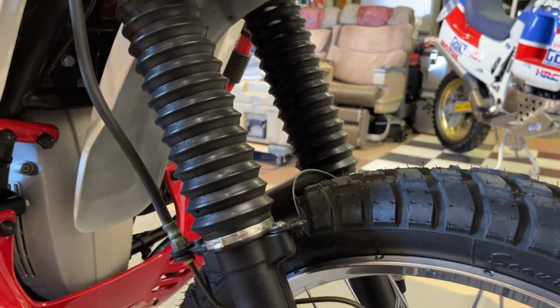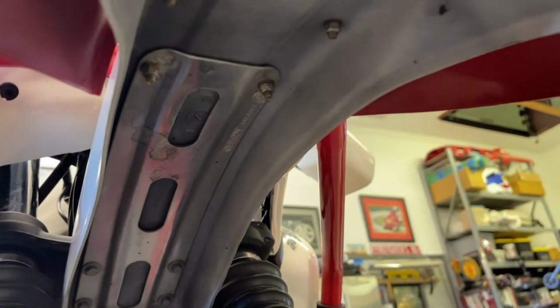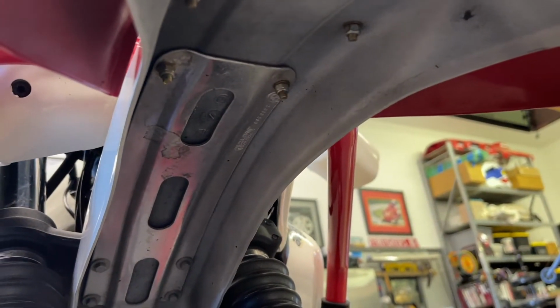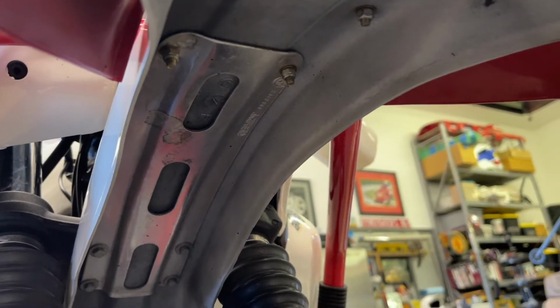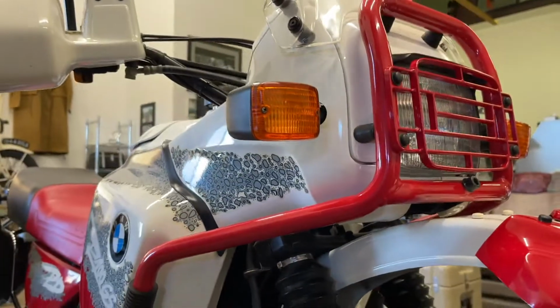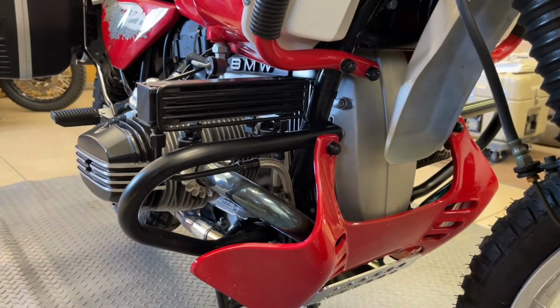It does have all original clamps on the forks. It also does have the original brace for the front fender, which is an important thing to have. I've been down through central Mexico without one on one of my other bikes. And if that brace is not there, you probably will crack your fender.